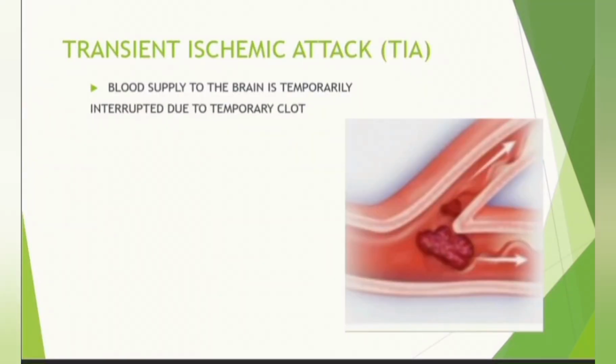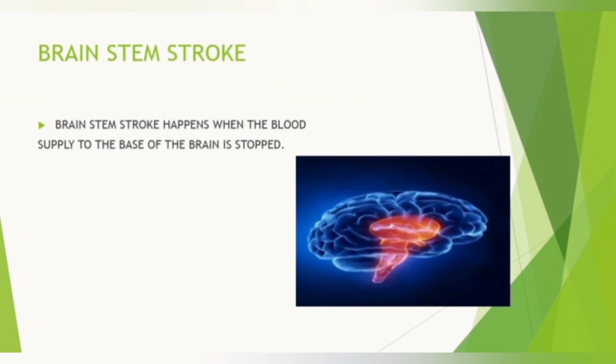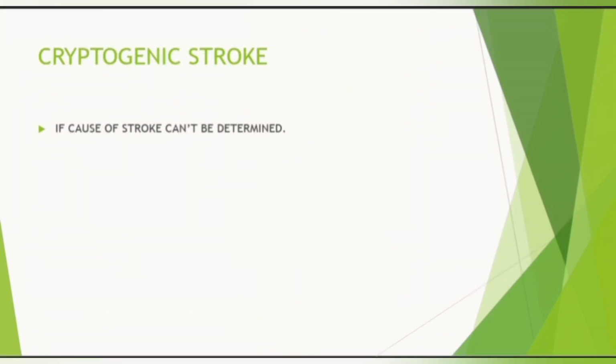Transient ischemic attack, or TIA: blood supply to the brain is temporarily interrupted due to a temporary clot. Brainstem stroke happens when the blood supply to the base of the brain is stopped. Cryptogenic stroke is when the cause of stroke cannot be determined.